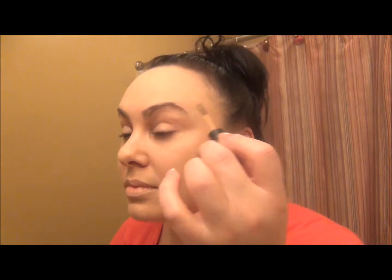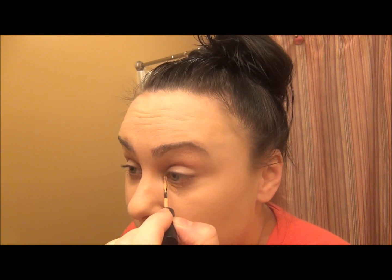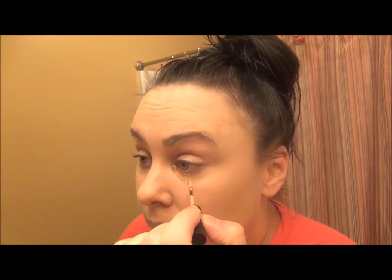All right. So the corrector, the orange, I go right up here under and keep it in my darkest spot and right up into here a little bit. So there's that. And then I start blending. And I'm not rubbing, I'm dabbing. I dab it out, pat it out, whatever you want to call it.